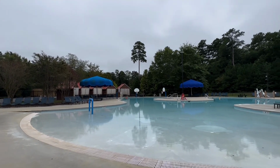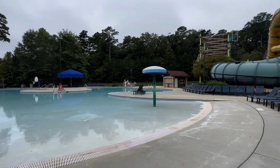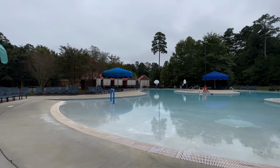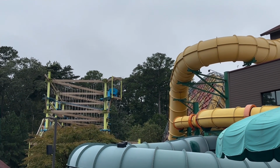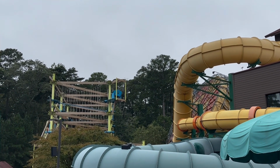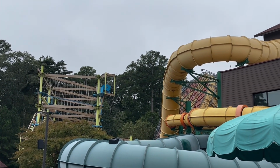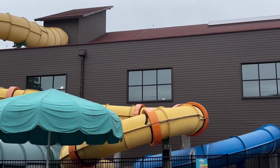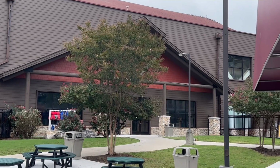So this is a nice zero entry pool. As you can see, they do have some cabanas over to the left side there, right back there. So to the left of the slides, you can see is the ropes course. Doesn't look like anybody up there quite yet. I'm not sure what time they open, but it looks pretty cool. And this is the outside of the water park. We're gonna head back in.